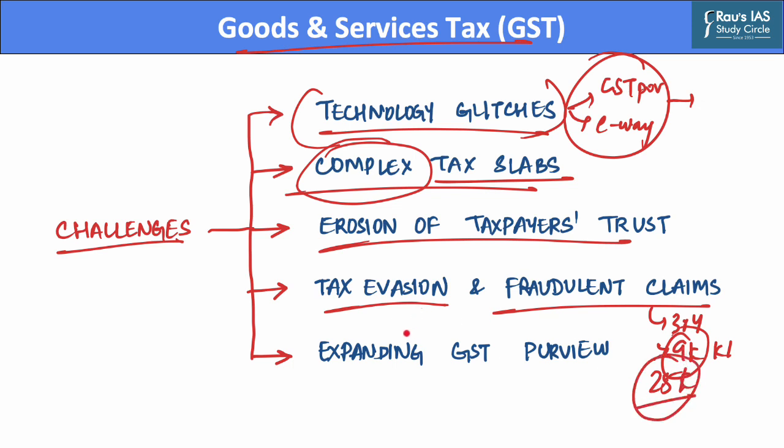Further, there are also challenges which are related to expanding the GST purview in the country, as many commodities currently, such as fuel and alcohol, are not under the GST purview. And this is mainly because the central and state governments have been at loggerheads over revenue collection. And hence, these central and state governments are increasingly dependent on excise duty on both petroleum products as well as alcohol to shore up their revenues.